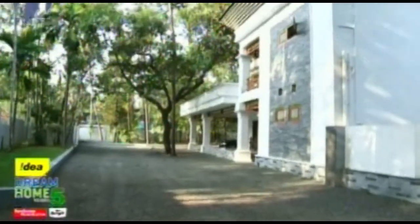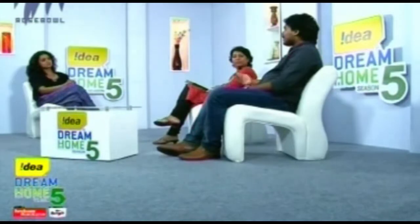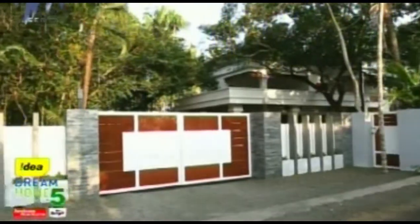They've gone for this truss roof on top, and they've given louvers on the sides. It's like a traditional Mangalore tile false ceiling, which we use. So it cuts down the heat gain from the rooftop. Beautiful trees frame this house.